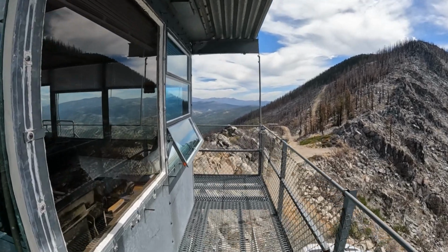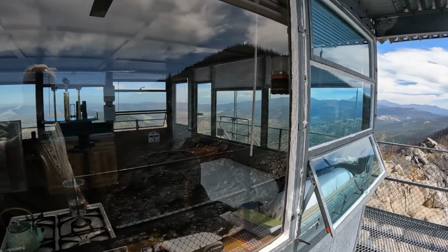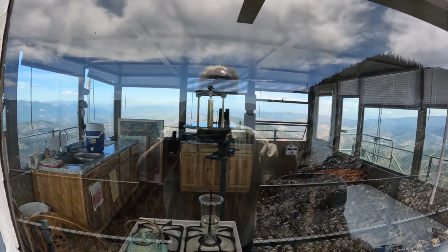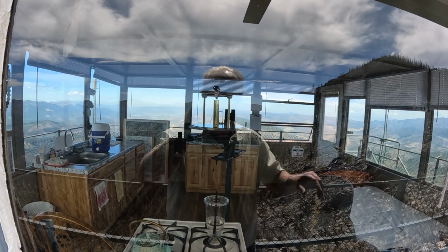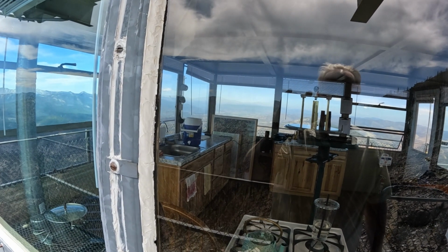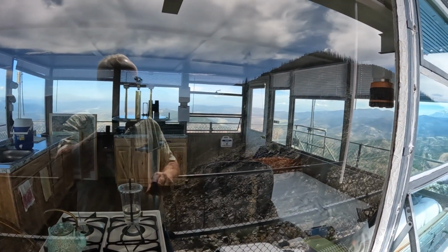And there you have it. Nice little tiny home. A lot of windows to look out of. Cozy. Hope you enjoyed it.